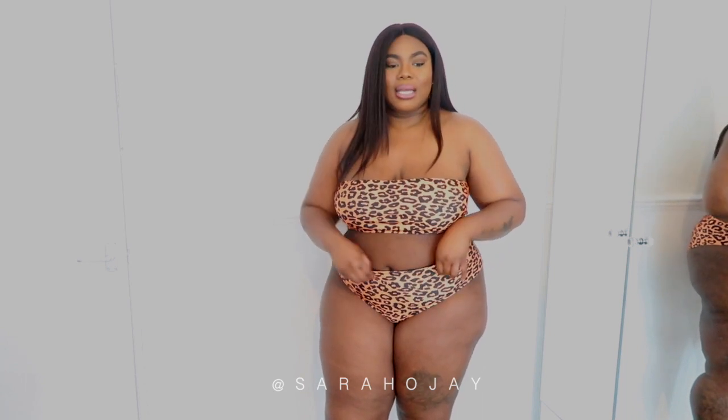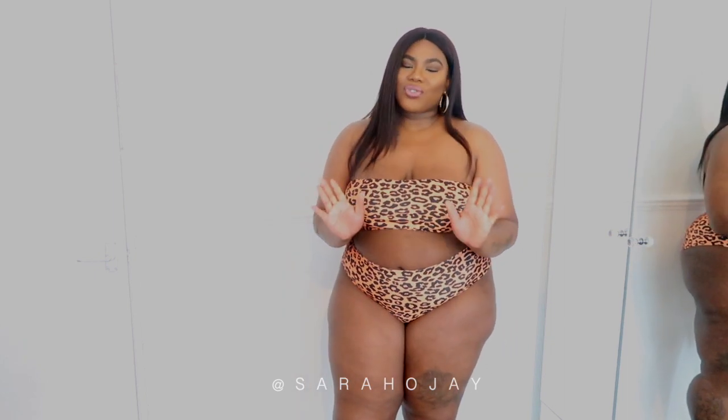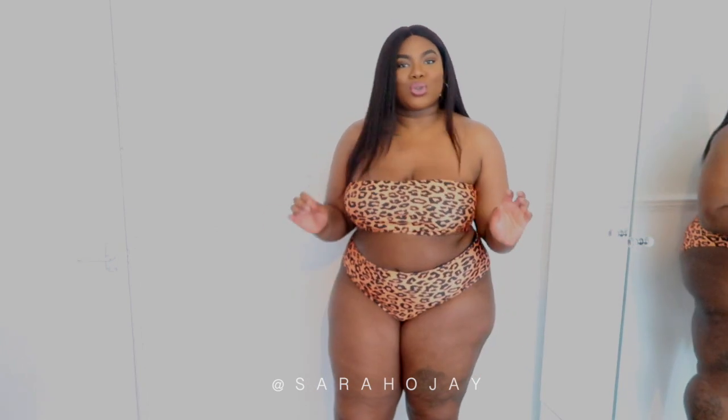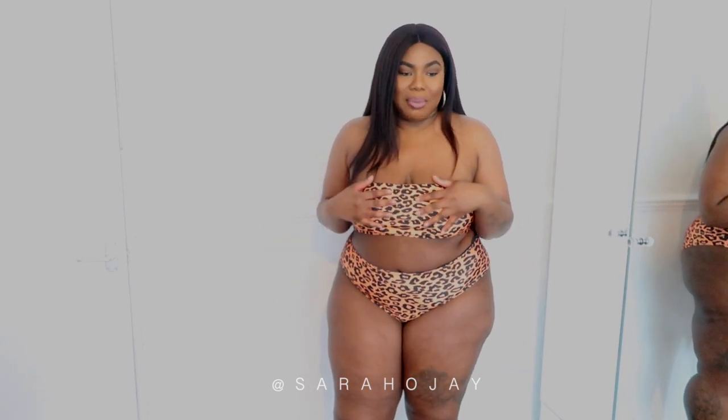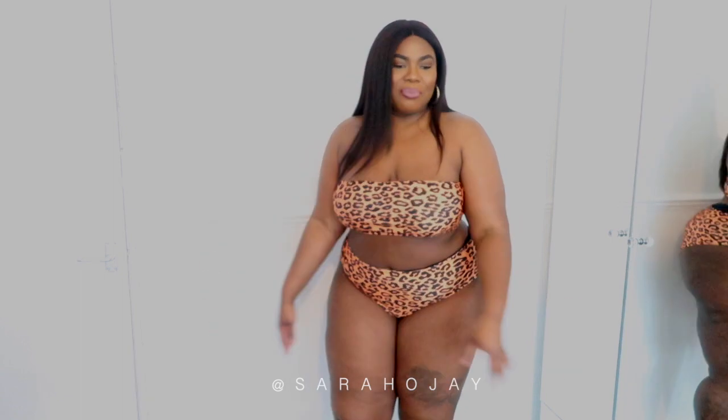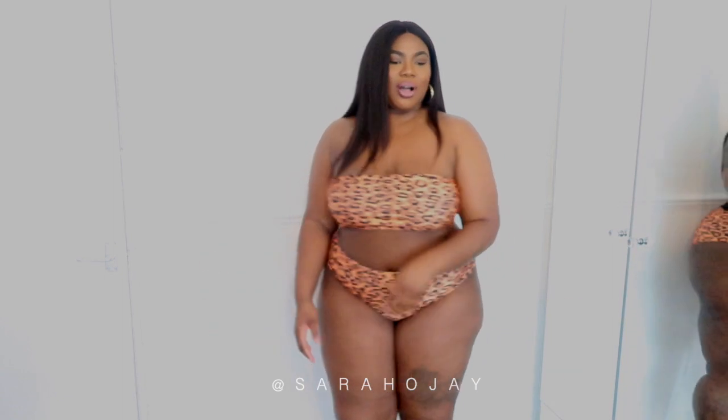Little disclaimer, guys: I am wearing some underwear underneath all of these pieces. I know they put the little hygienic strip there, but I wasn't very comfortable with it because I don't feel like they're that adhesive. I feel like they do peel off, and I'm just not doing all that. This has restored all levels of confidence for me personally. I feel like this is the best suited swimsuit for my body. I'm feeling it. I don't want to show y'all too much, but you get the drift.